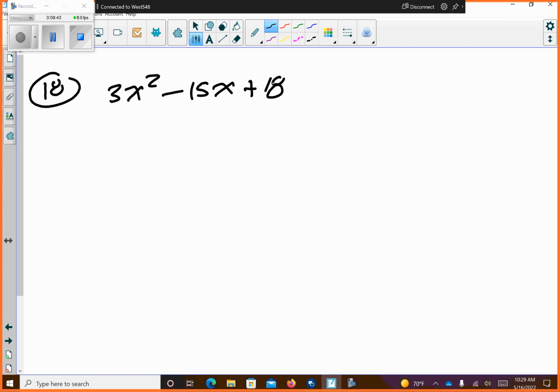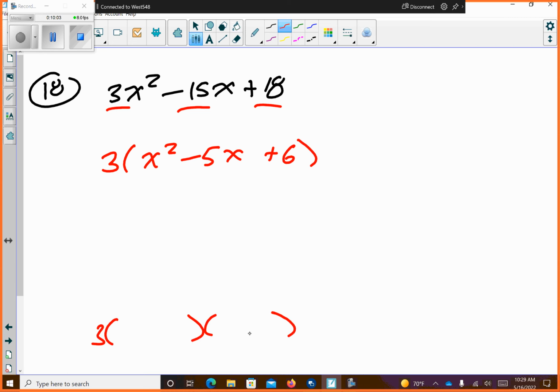All right, friends. This one still might work the way we've been doing it. What does it look like all three of those numbers have in common? A 3. So if I factor a 3 out, make sure the 3 comes down as part of the answer. And then we're going to take a look at x squared minus 15x plus 6. This one can be factored the fast way because that's a 1.